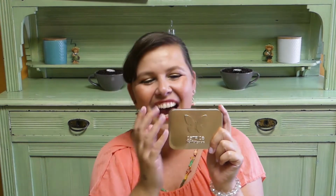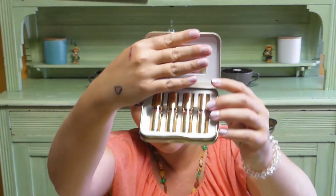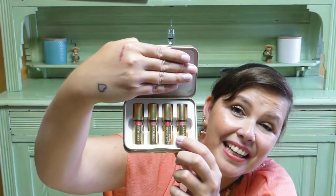And so I thought this kit would just be, oh sorry, I don't want to blind you guys. I'll try not to move this too much. So I thought it was going to be 4 rounded lipsticks. But when I came home and opened it, I actually saw, well, it comes with a nice big mirror too, but I'm going to cover that so I don't blind you even more. It's actually 4 mini lipsticks.